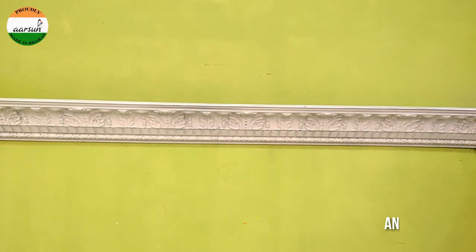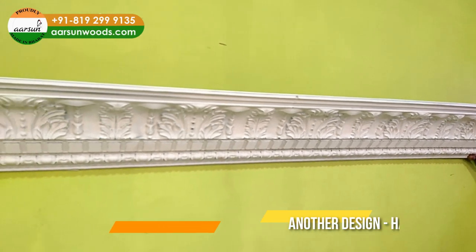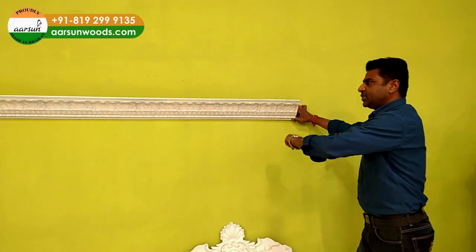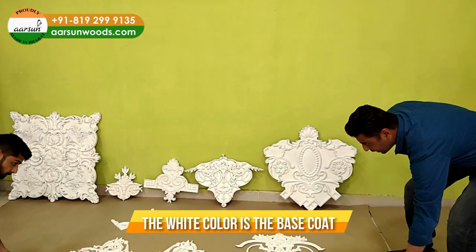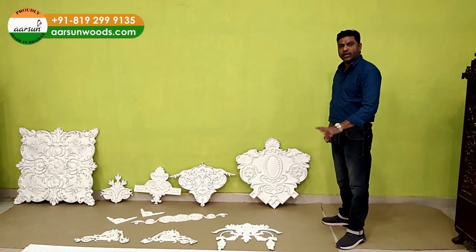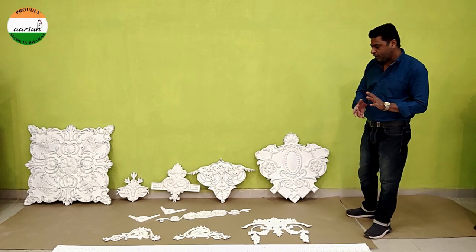this is another design, and it has more curve than the other one. Just like the client wanted, this has to be more slanted than the first one. And here the design goes, as you see it here. The white color that you see here is the base coat that we have prepared already. After this base coat, all you need to do is put the paint on it and it's ready to use. So all the work will be completed up to the base coat, and then we'll provide it to you.